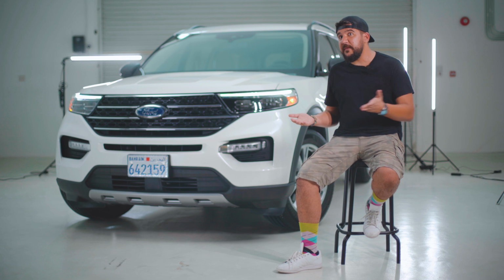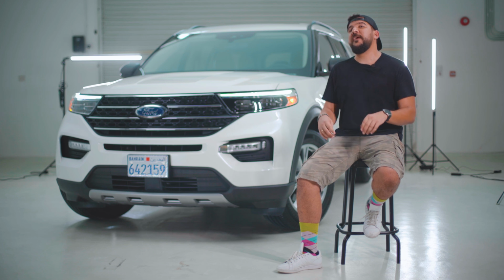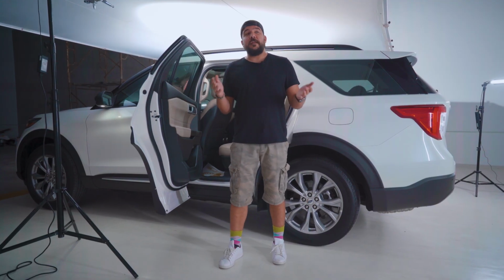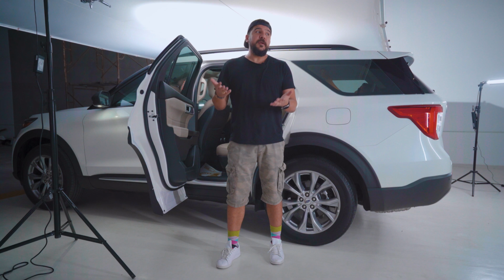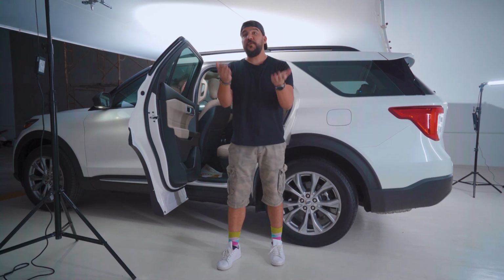And speaking about the interior, I think this time we're gonna start from the back, because that's what I think most people are interested in a 3-row SUV. So the biggest selling point of this car is that it has 3 rows. And usually in this segment, you don't have that much space in the back. You can only really consider children. But this car actually can fit adults, which I'm going to prove to you right now.